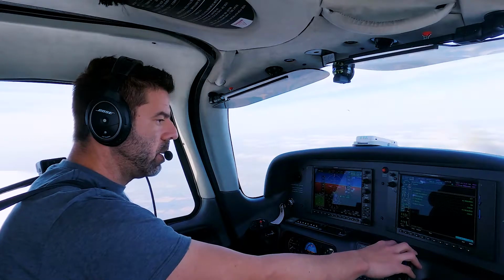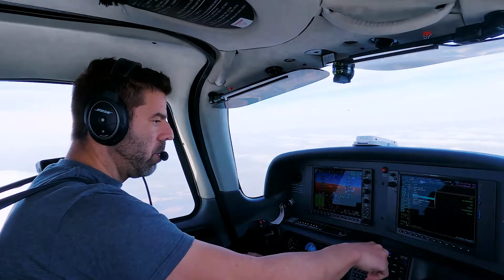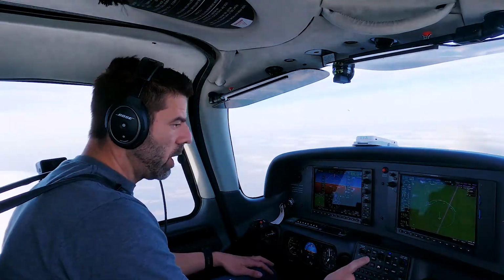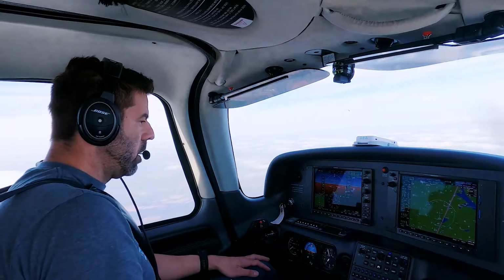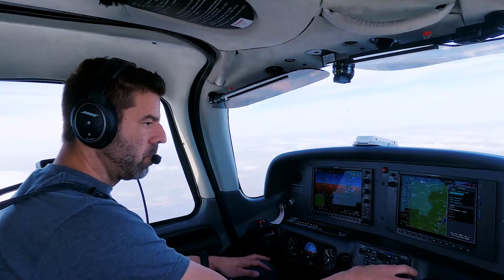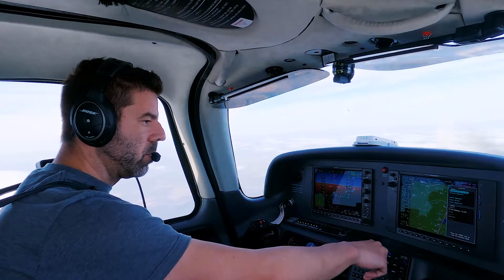Juliet Sierra, contact tower 120. Correction, 119.2. And then our before landing, we're going to get that checklist set up and ready. So back to the map page, and then he's given us headings so we can load our approach as well. 26 Whiskey, contact Streetport approach 119.9. He's given us vectors.